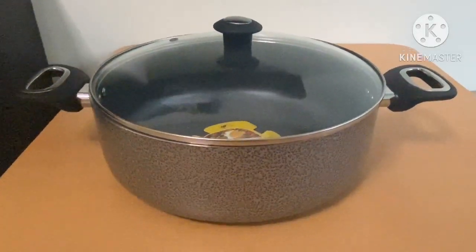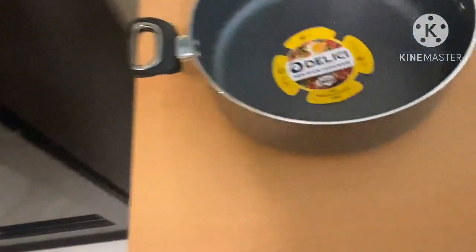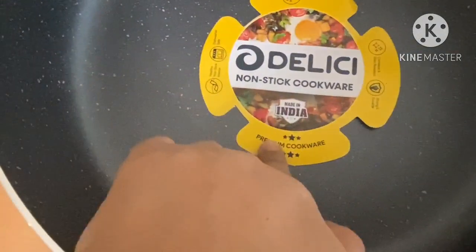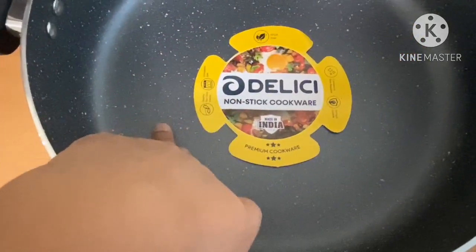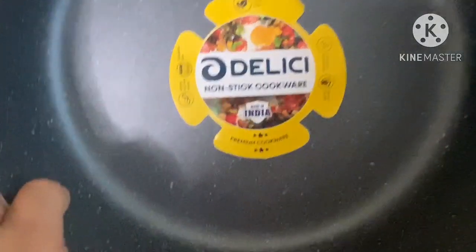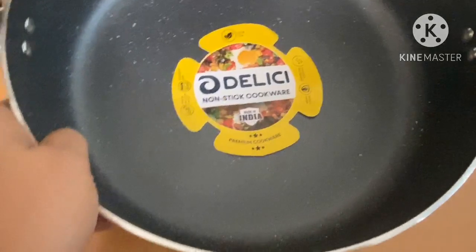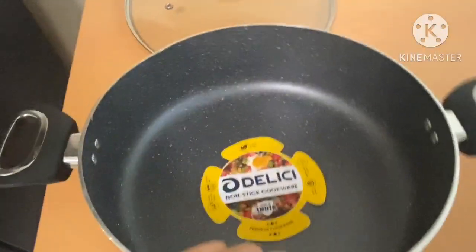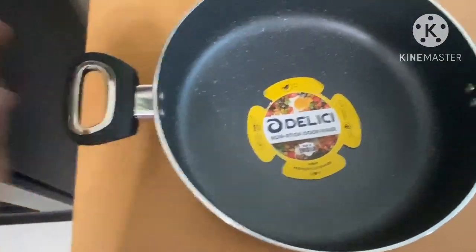So this is the biggest pot of the cookware. As you can see, this is the lid. It mentions to be a premium cookware which has a healthy non-stick interior. It's dishwasher safe. It's corrosion and stain resistant, and it's strong and durable. These are some of its features. So this is how it looks. You can see the handles, they're strong enough.